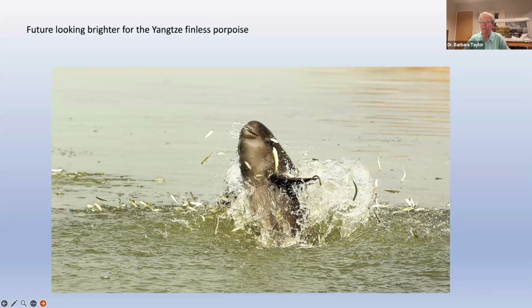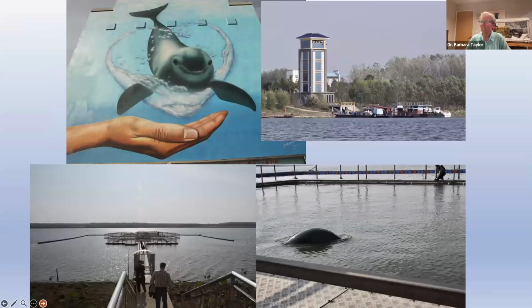Another one that I've gotten to witness just in the past couple of decades is the Yangtze finless porpoise. They were doing very poorly, sort of following, sadly, in the fluke prints of their dolphin cousin. But the government of China recognized what a crisis the mother river of China, the Yangtze, was in. And they did a lot of policy changes, including banning all commercial fishing for 10 years.